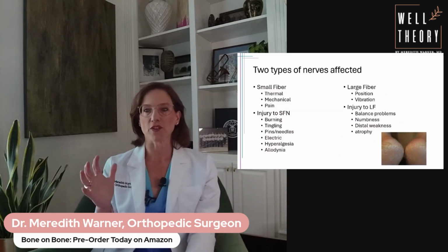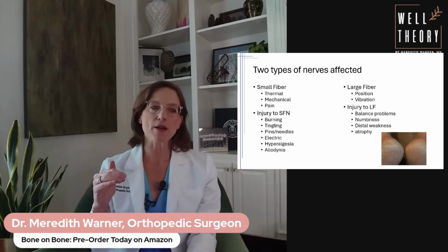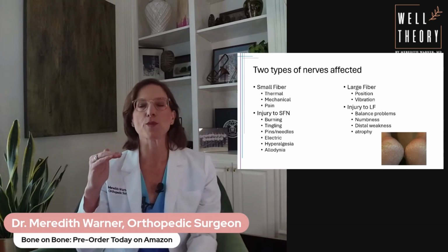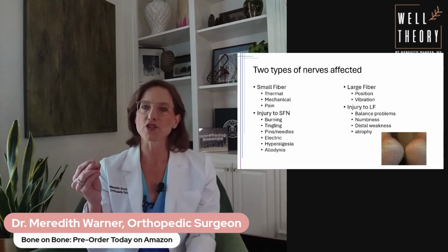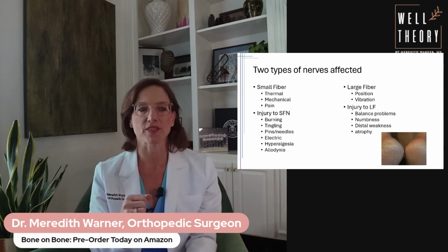So different fibers are affected with neuropathy. So there's large fiber, small fiber. Small fiber nerves are able to detect thermal, mechanical, and pain. So like pressure, pain, temperature. Large fiber is more like vibration and position.